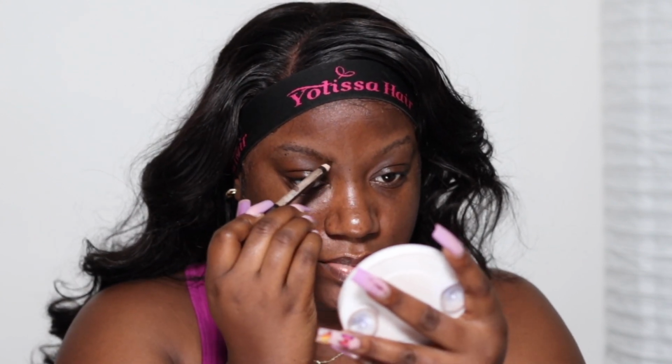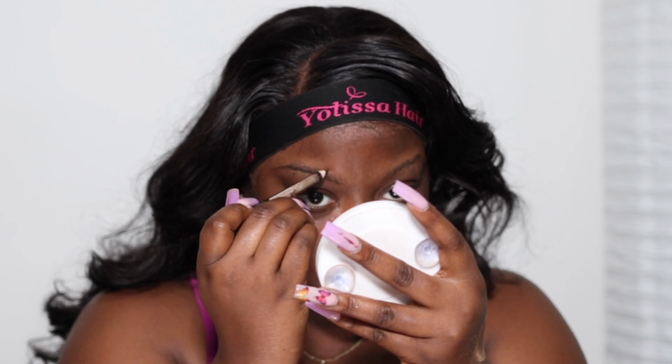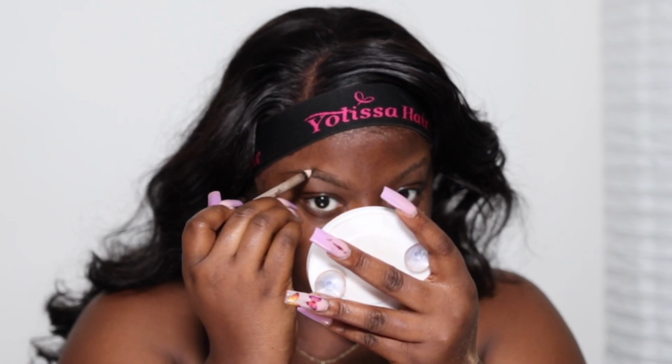I'm gonna be using the same pencil that I had in my last video. It's from the beauty supply store, from a company called NK, which I think is super popular in the beauty supply store. So it's super cheap. I think it might have been like 99 cents, probably, if that. If not, maybe like $2 at the most.